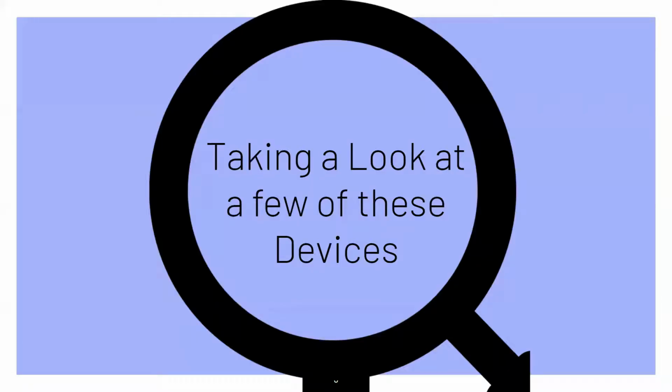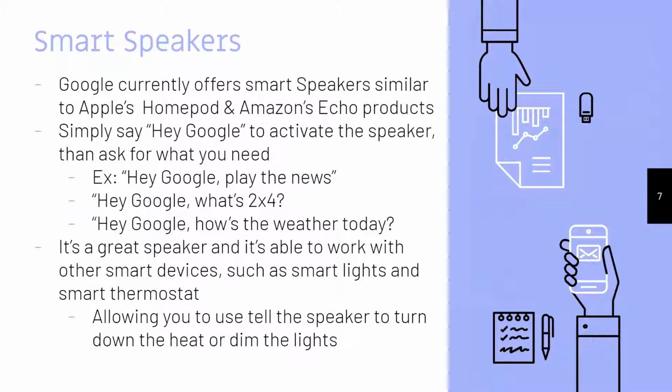Now we'll be taking a closer look at a few of these devices. Firstly, smart speakers. Google currently offers smart speakers similar to Apple's HomePods and Amazon's Echo products. You can simply say, "Hey Google," to activate the speaker and ask what you need. For example, "Hey Google, play the news," or "Hey Google, what's 2 times 4?" You could even ask, "Hey Google, how's the weather today?" And Google will let you know whether it's raining, sunny, or whatever weather condition might be currently around your area.